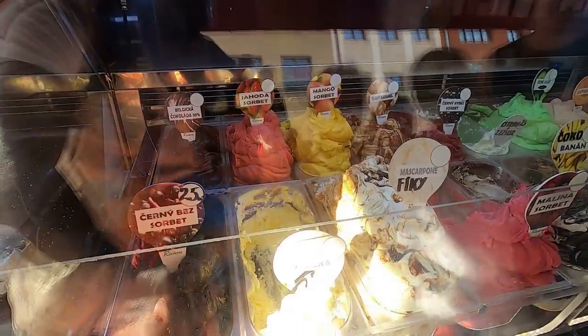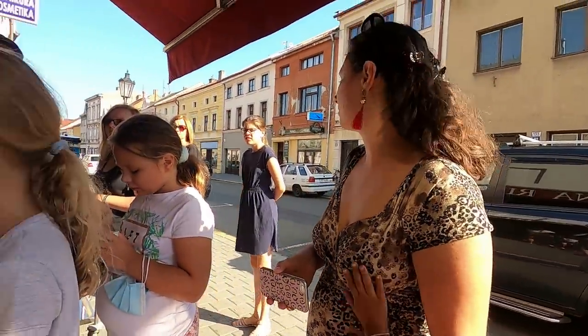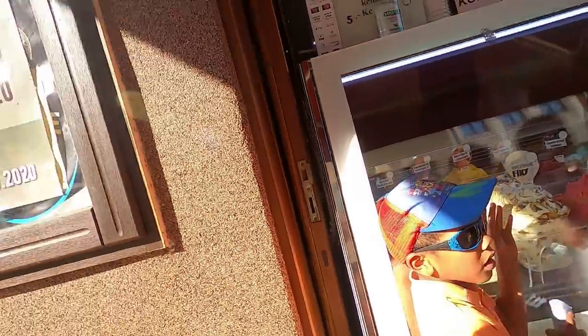Alright, they have strawberry, mango, caramel, blueberry, apple, melon, Nutella, pistachio, Snickers, banana, raspberry, vanilla. They have so many flavors here.